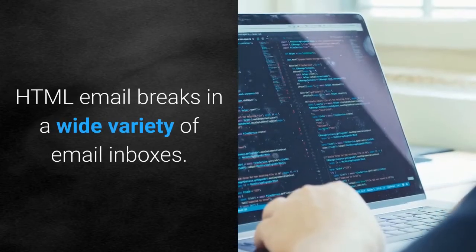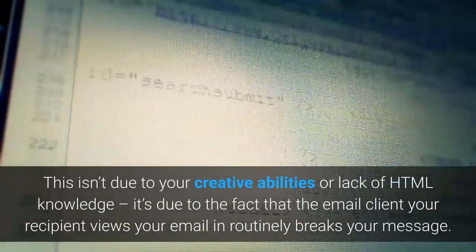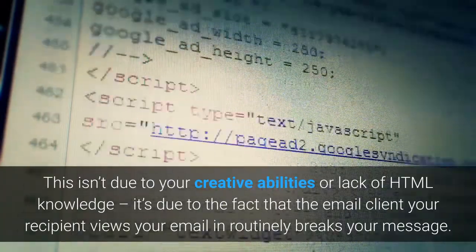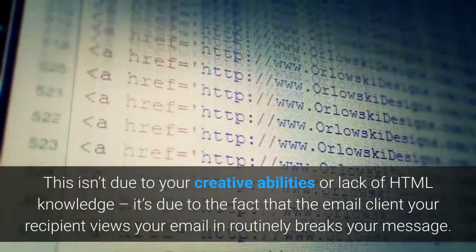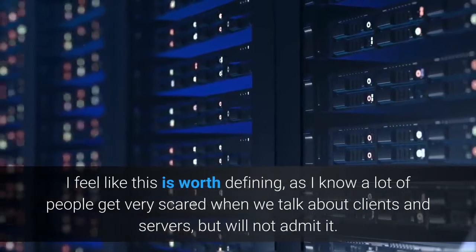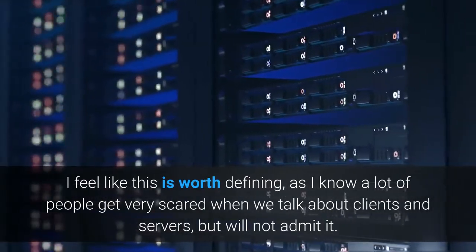HTML email breaks in a wide variety of email inboxes. This isn't due to your creative abilities or lack of HTML knowledge, it's due to the fact that the email client your recipient views your email in routinely breaks your message. I feel like this is worth defining, as I know a lot of people get very scared when we talk about clients and servers, but will not admit it.